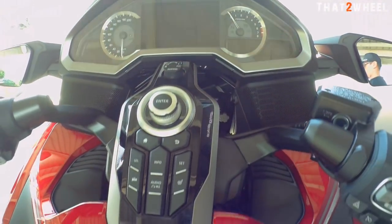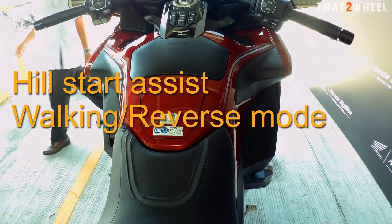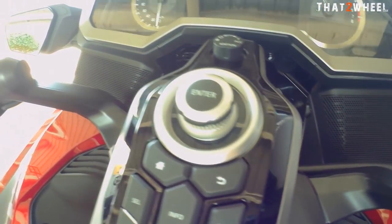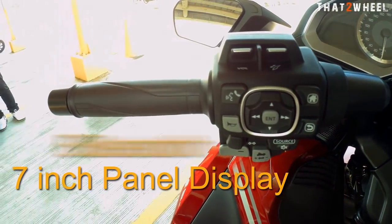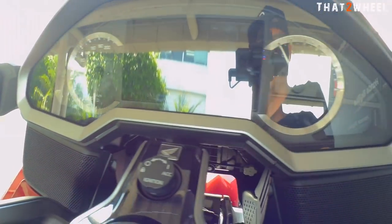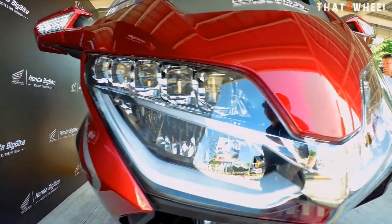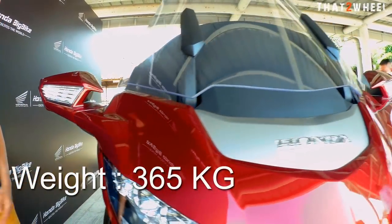With the top-of-the-line equipment and technology based on cars, such as throttle-by-wire, hill start assist, walking or reverse mode, keyless ignition, LED lightings, and airbag. Let's not forget Bluetooth, 7-inch full-color display panel with navigation, which is compatible with the Apple CarPlay. Cool, right? Sporty look, advanced technology, compact with 41 kilograms lighter than the previous model.